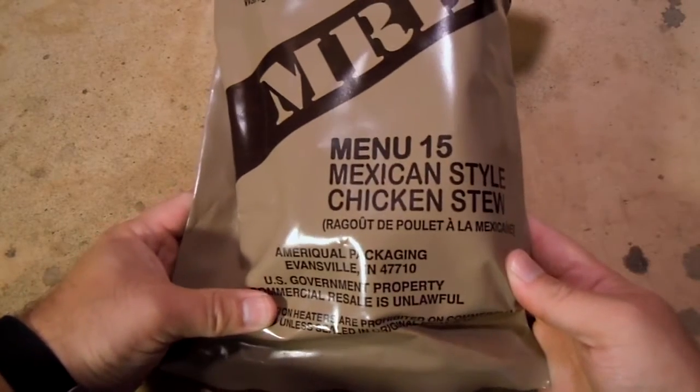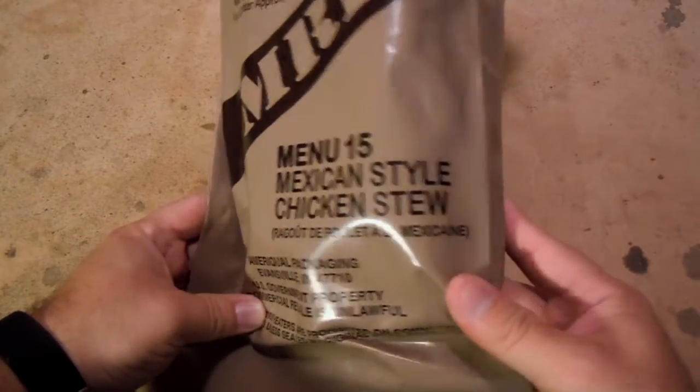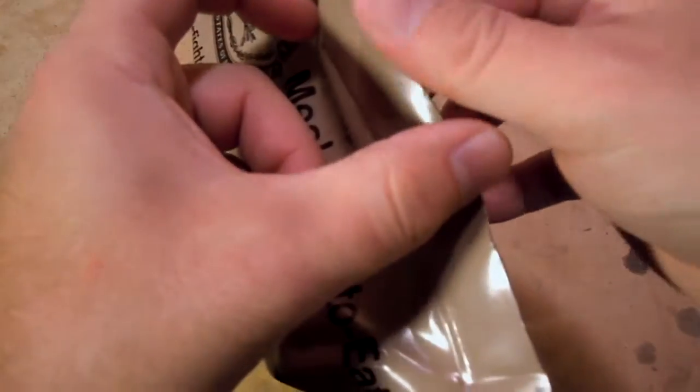Today we're looking at menu number 15, Mexican style chicken stew, packaged by the Ameriqual Packing Company. I just recently bought another case, happened to be all Ameriqual, and I believe this one was from 2014, but we'll check the dates as we go along.